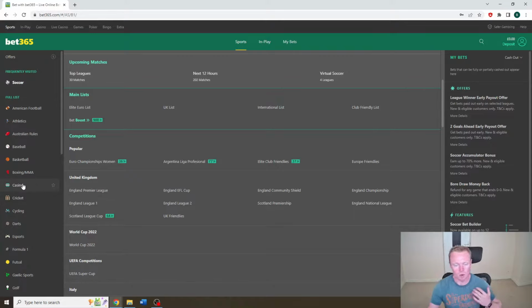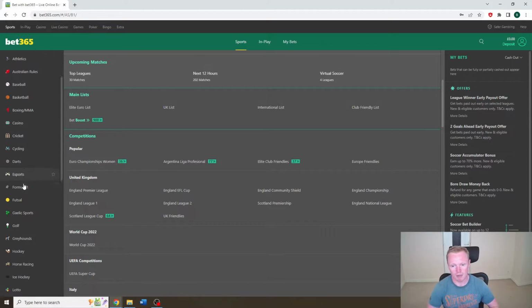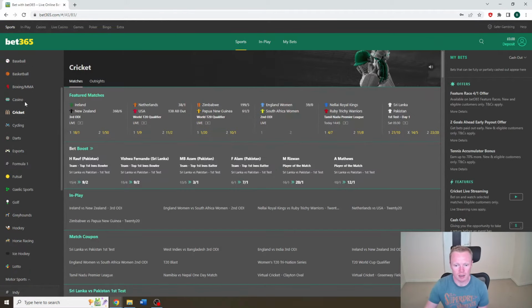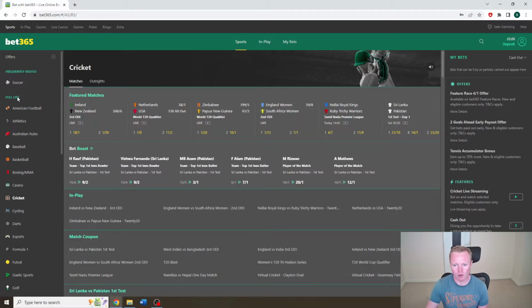Let's say in this example, we normally do football or soccer, so we're going to bet on cricket in this example for a change. So we're going to find the cricket from the sports list on the left hand side that we've just been talking about. You'll see all the games once you're in the cricket page. Maybe you want to bet on the ongoing one-day international between Ireland and New Zealand, so let's give that a go.